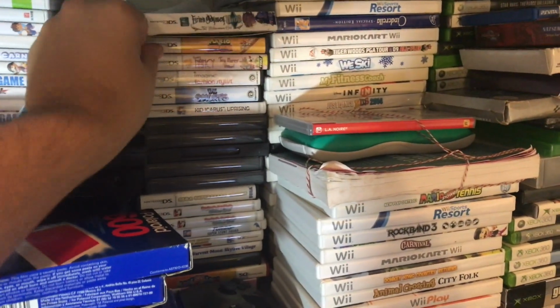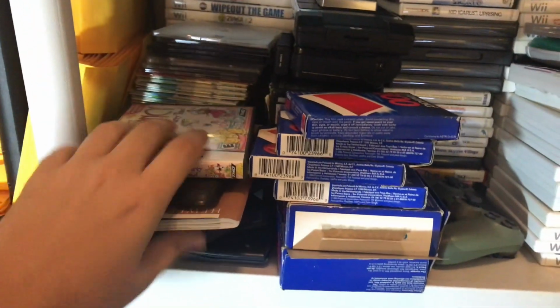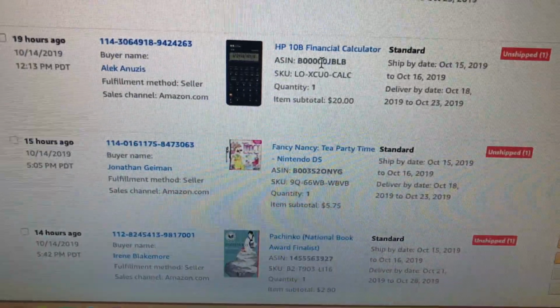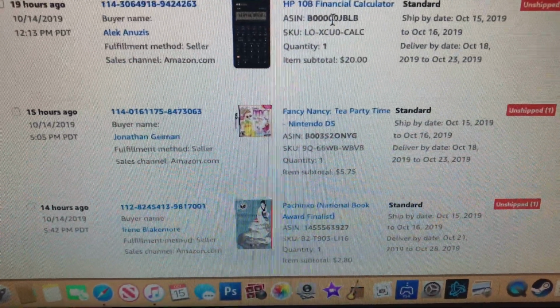I was thinking I might have traded this in, but I guess I didn't. Fancy Nancy Tea Party Time, DS. It's a party when Fancy Nancy gets there. I don't know who that is. Alright, so that was $5.75 for that game.